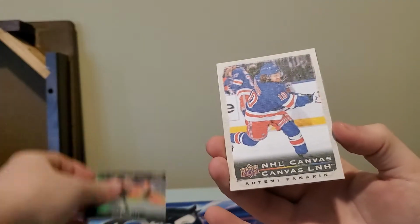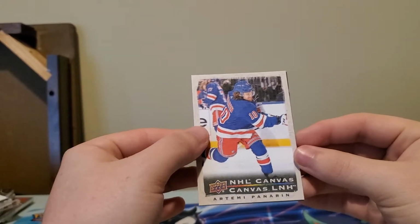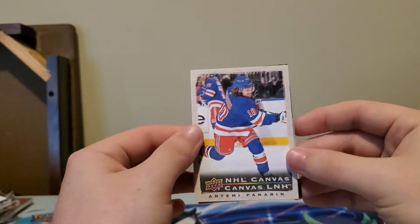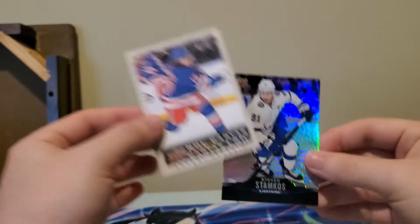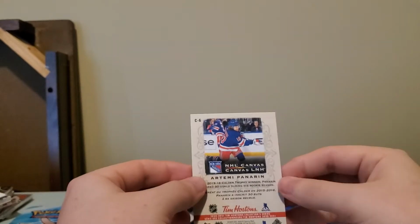So Leon Draisaitl, these are really nice. Artemi Panarin and NHL Canvas. So it just looks like your canvas cards. Reminds me of UD Portfolio, I believe it was. Like 15, 16. Very nice.